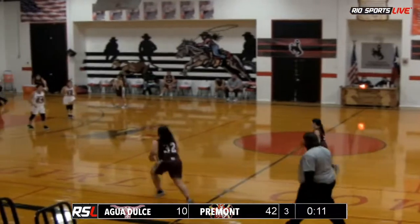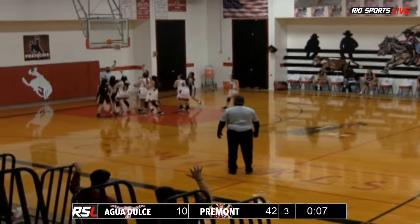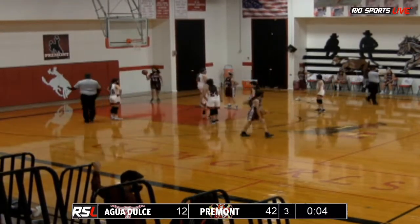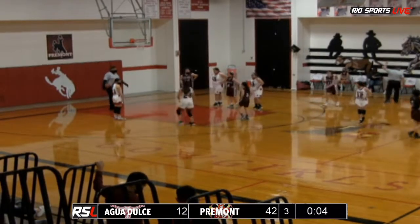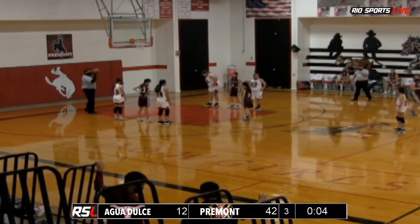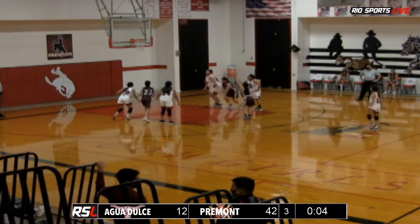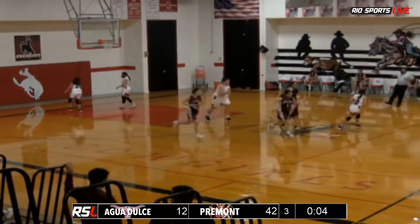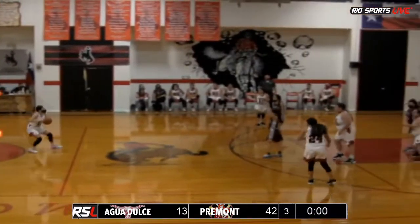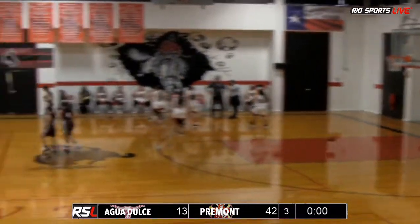Seconds left. See if the Lady Longhorns get a shot off. Gets in the lane, floater in the lane, body contact, count the basket with 5 seconds. Chance for a 3-point play to close the quarter. Converts on a 3-point play. It's going to do it here for the third quarter. Shot doesn't count. 42-13. Cowboys up big here at home.